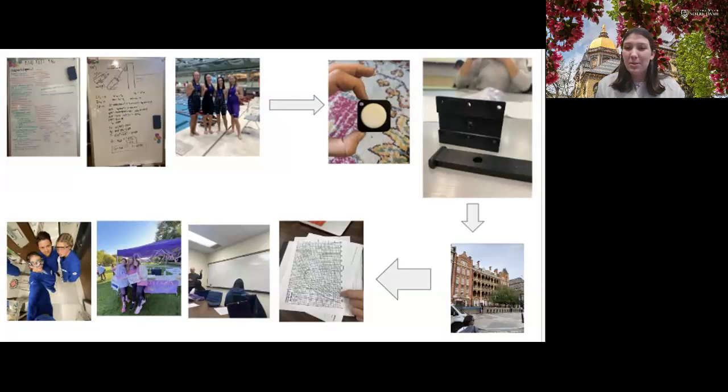The first one is a picture of me and some of my friends in lab, since with chemical engineering, you spend a lot of time in different chemistry labs. And then the second one is the 5K we put on for my dorm every single year to raise money for breast cancer. And then the next one is me sitting in office hours, just to show I spend a lot of time in office hours.